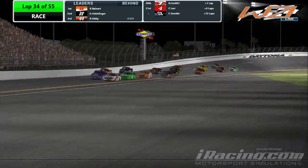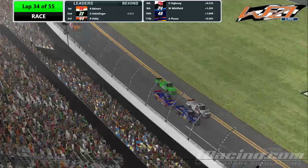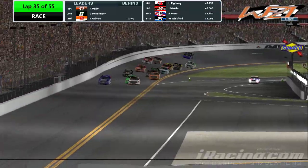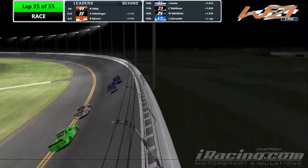There goes Oddie working the high side. We got a truck in the wall. Yeah, we had two in the wall there. That 45 got it. We got Rick Reiner working the back of the 44 and pushing them right to the front. I'm going to try and work this to my advantage here. Jeff Martin going to come up to the front.